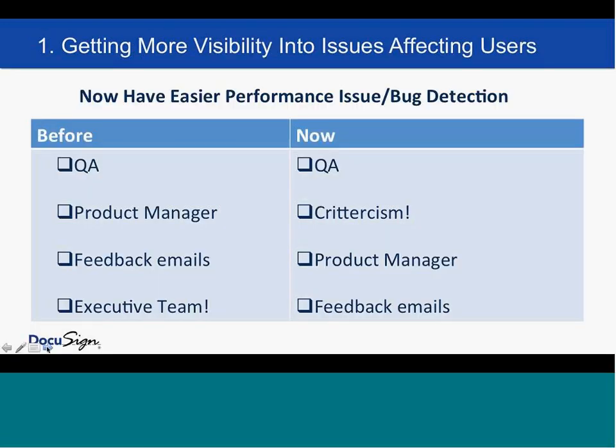With Crittercism, we're getting more visibility into issues affecting our users. Before, issue detection was done by our engineers. Number two was probably me, the product manager. Our customers also told us about issues through communication channels. And worst of all, getting emails from the executive team saying something went wrong with one of our apps. With the implementation of Crittercism, a lot of our issue detection is now automated. Crittercism gives us reports and crash alerts, and the email traffic to me and the product manager has decreased in terms of bug detection.